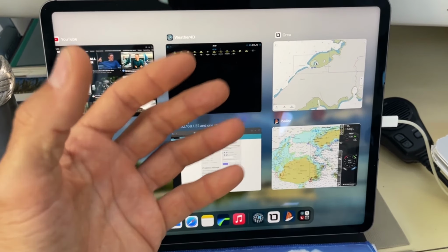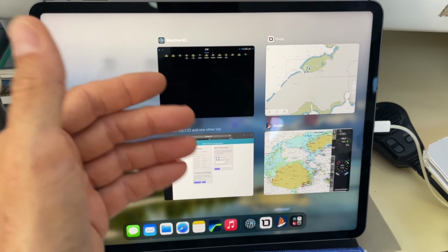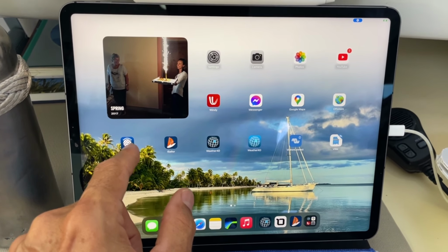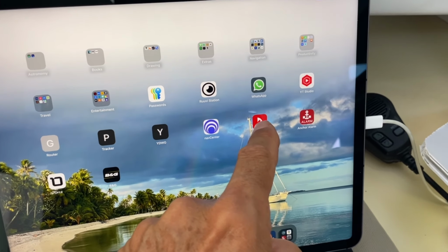We don't want to be locked into one system. We like to be able to use anything we want. It's nice because we can have Weather 4D, iSailor, and I can have the Navionics. It all works. Something else I thought I'd share is No Foreign Land.